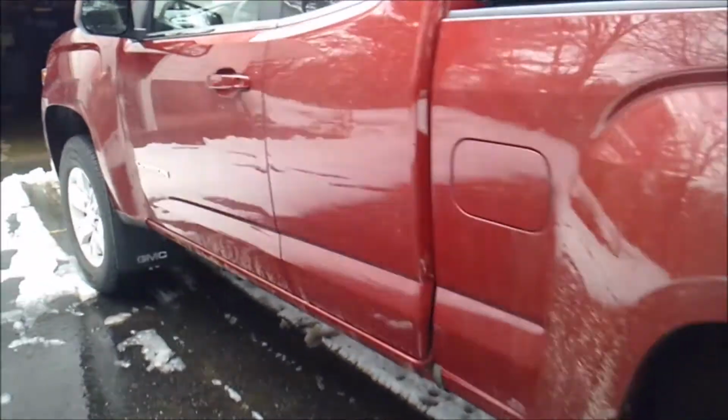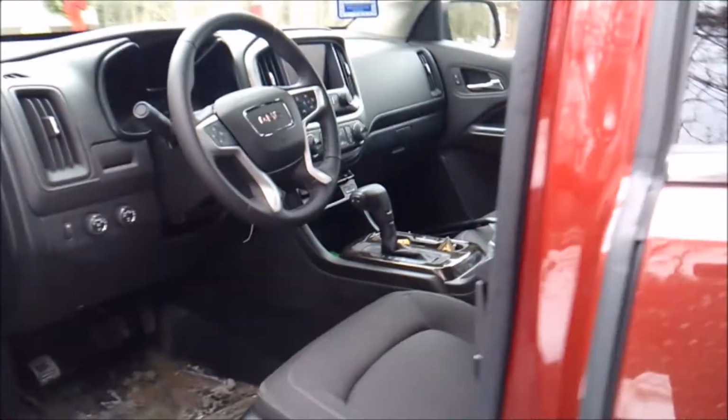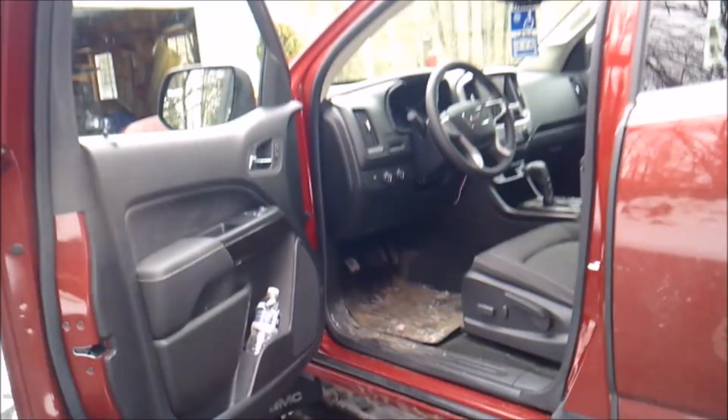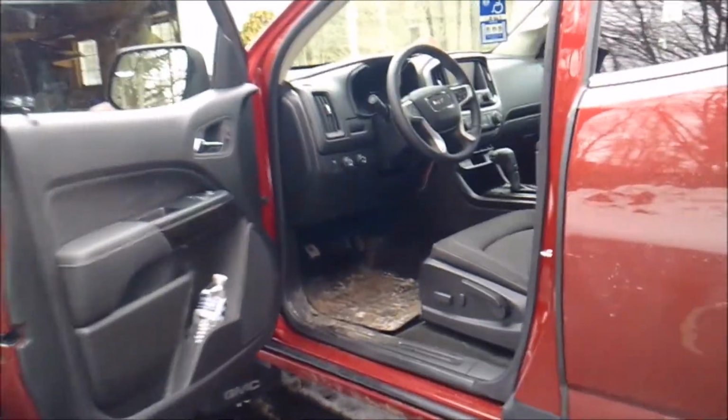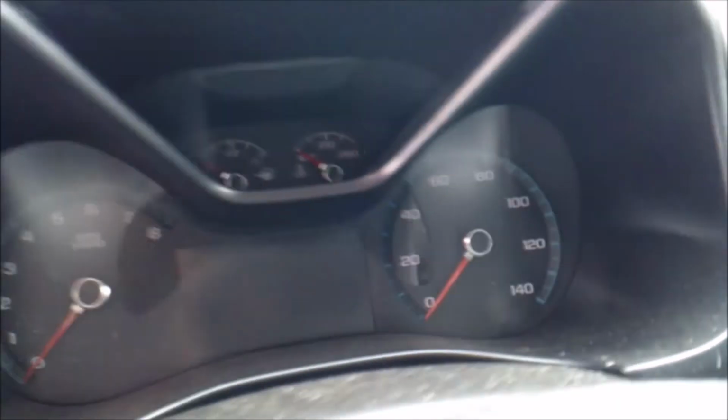I was originally planning to get something like this to tide me over. I absolutely love this truck. To give you guys an update on this, this has almost got 5,000 miles on it. It's got 9881 as it disappears on me, go figure.